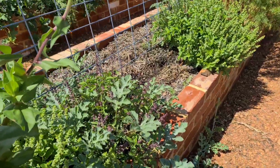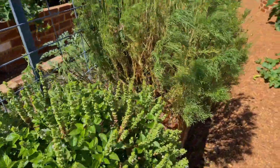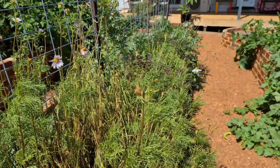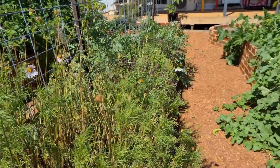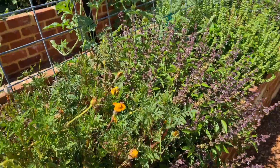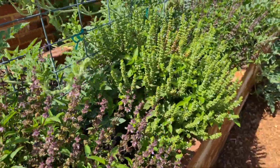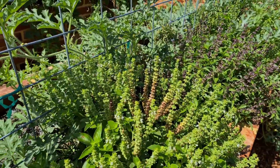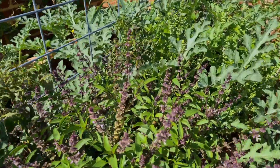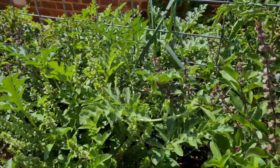Okay, we have some watermelons and lots of basil. This is a cosmos that I just recently cut a lot of the dead flowers off and took inside to save the seed. That's probably had its day now. And we've got another marigold, lots more basil, which was interplanted near the tomatoes, but that is all finished. The tomatoes have pretty much had enough, most of them.